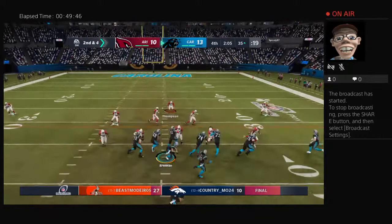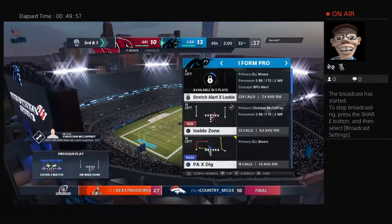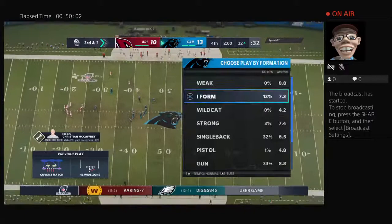From McCaffrey. And he'll get two or three out of that one, as that is going to take us to the two-minute warning. 3 points separating these two sides with 2 minutes left to go in the fourth. It's third and one.